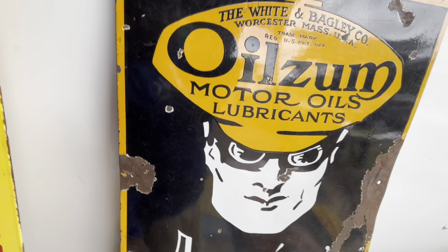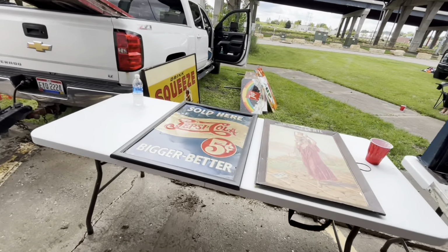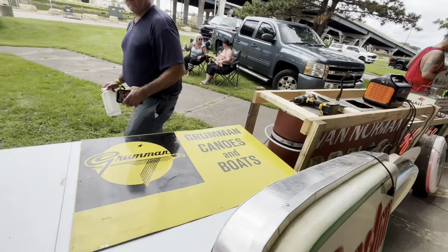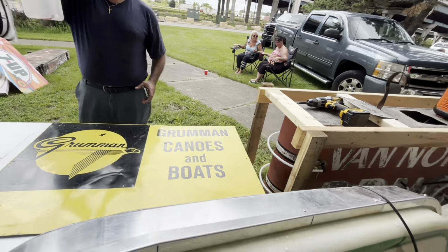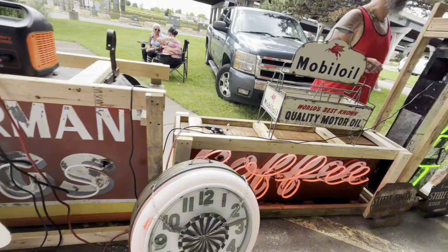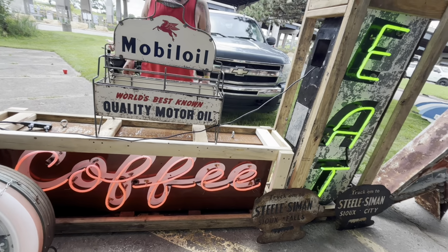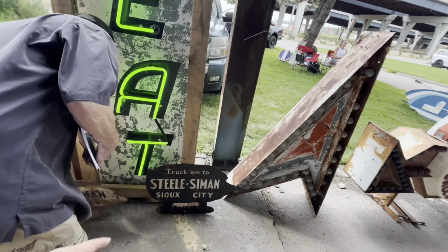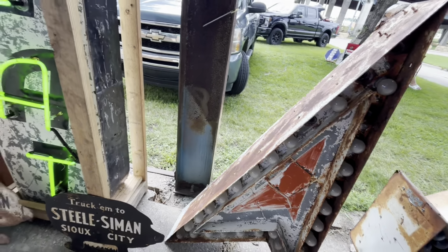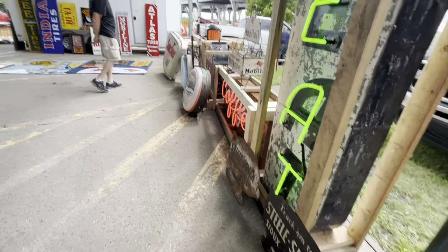That's a nice sign right there. Oil Zone. Open offers. How much is the Oil Zone? You'd have to ask this gentleman. Okay. I'll ask him. How much are those? $1,500. Yeah. Iowa, though. My brother's a big farmer. Yeah, I know what you mean.